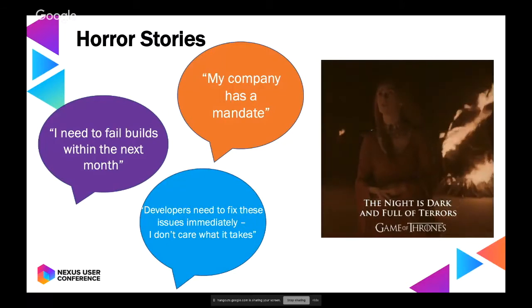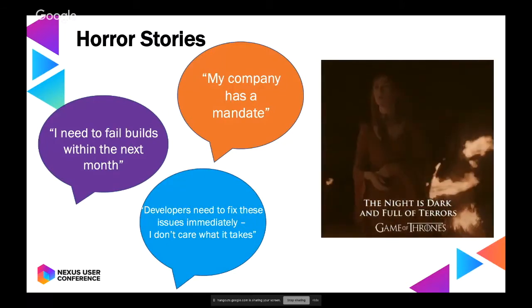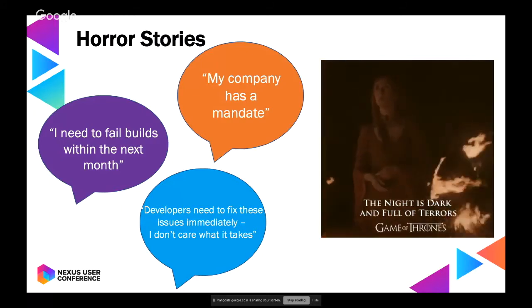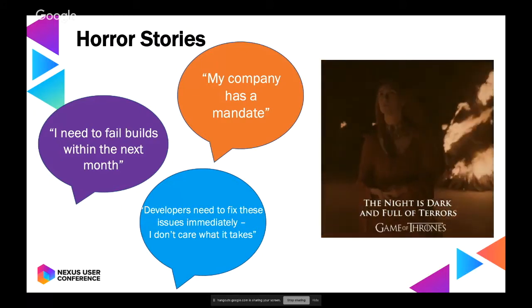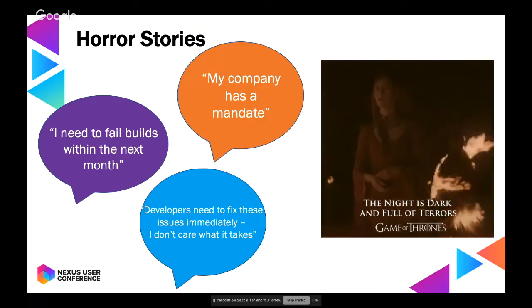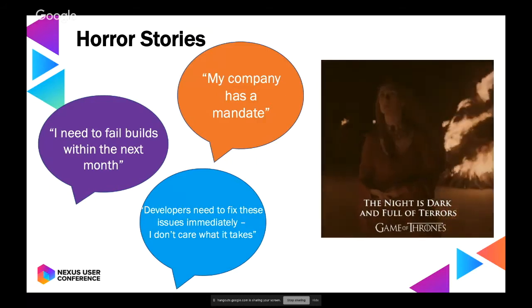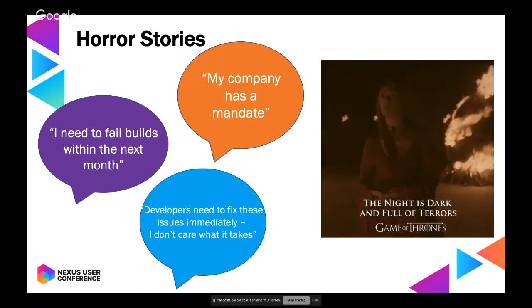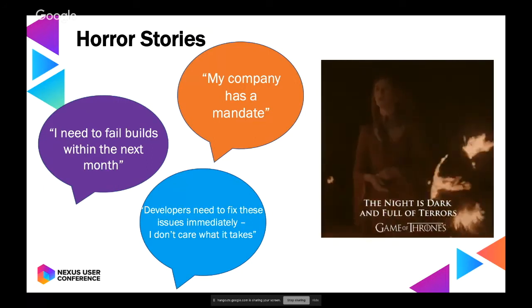Within my time at Sonatype as a CSE, I've experienced a ton of customer journeys that have been shaken up or even halted due to enforcement. So, here are a few common examples. The company will sometimes have a mandate to crack down on security, and security says, well, I'll just turn these policies to fail and they'll have to fix it.